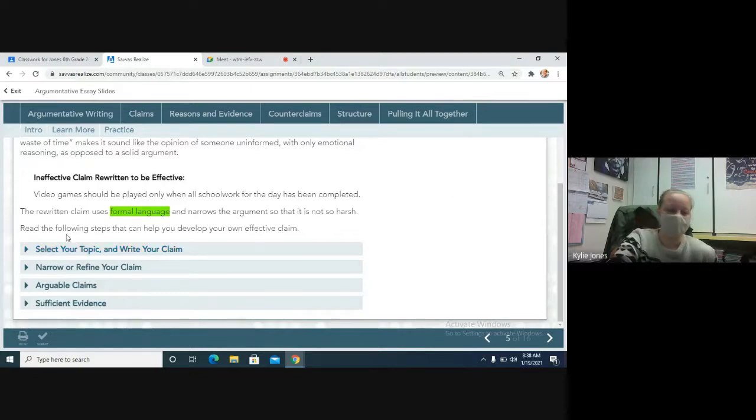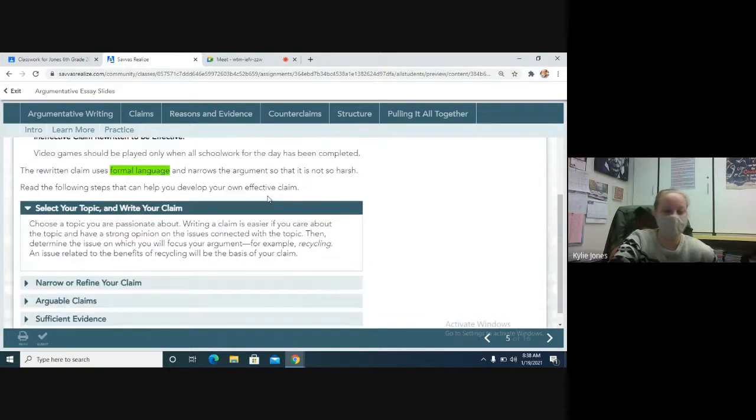Okay. So the bottom part here says, read the following steps so that you can develop your own effective claim. So the first thing that you would do is choose a topic that you are passionate about. What does passionate mean? It's not necessarily confidence. It's more like you feel very strongly about something. And you can be passionate in a positive way or a negative way. So you can be very passionate about the fact that climate change is real and it's totally happening and we need to fix it. So that's more of a positive angle. There is the negative way of being passionate about something. I can think of a lot of examples, but I don't want to say them, so I'm not going to.